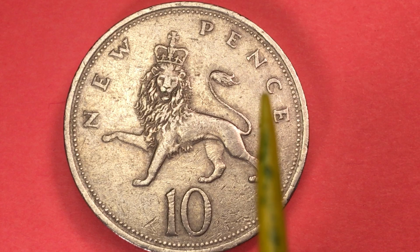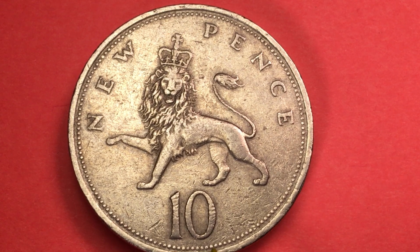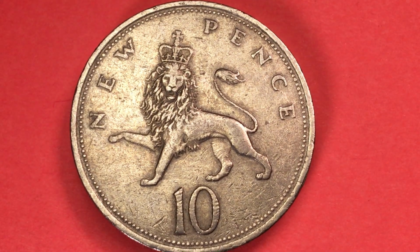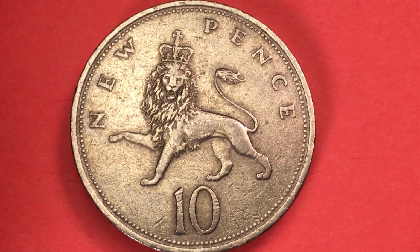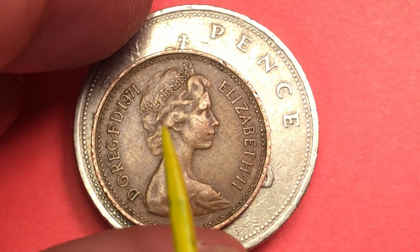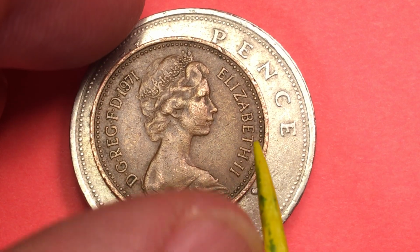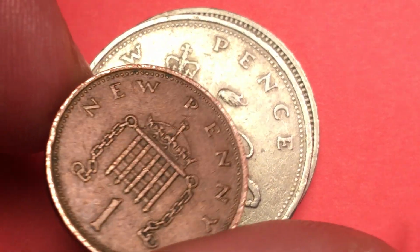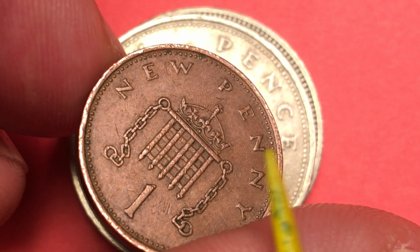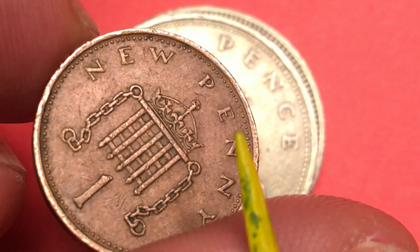So 10 new pence tells us something, right? And 1970 tells us something quite different and something quite interesting. Those of you who know United Kingdom coins know that the demonetization of the old English pound and the decimalization of the new English pound, where they made 100 pence equal a pound, actually happened in 1971. So this is the first penny, new penny, of course. They called it a new penny because it was different from the old large United Kingdom pennies. This is of course the crown portcullis new penny. This came out in 1971.